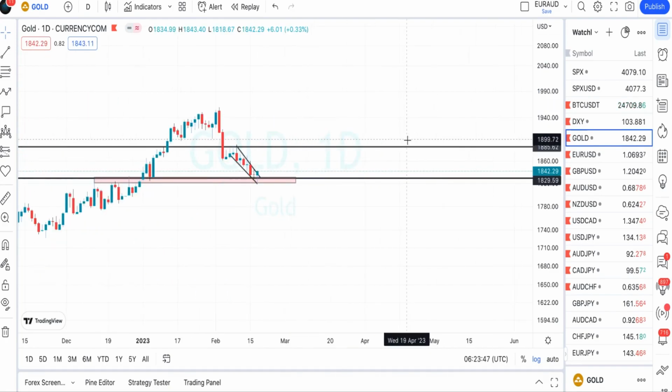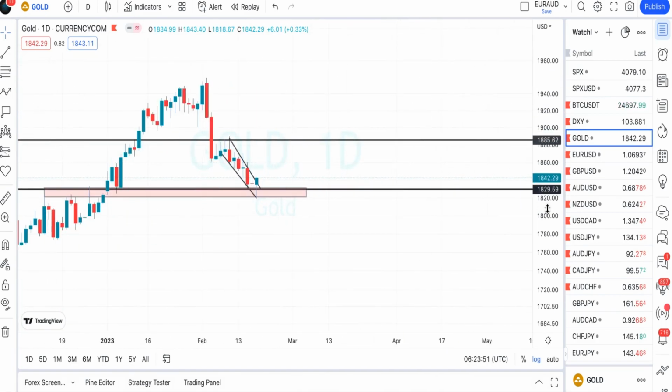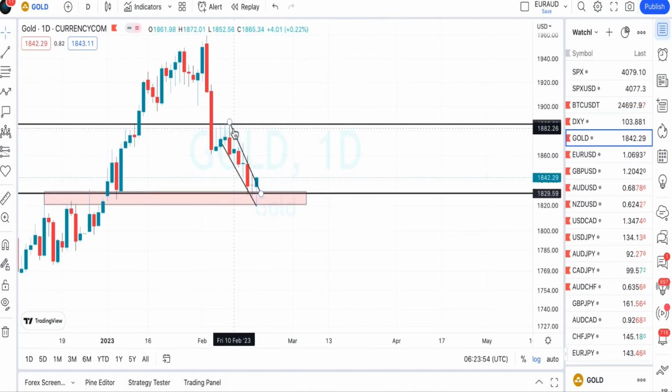So right here, as you can see, gold creates something like, let me delete this. As you can see, this is a doji candle. That's a daily candle plus doji here. That is a reversal candle, which means that the buyers are in position. So the next candle it still closes bullish. So it rejects from here.